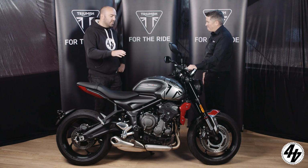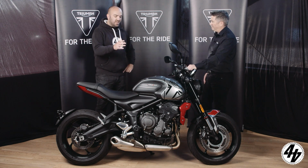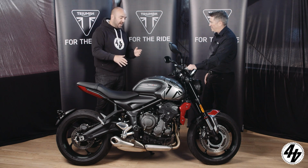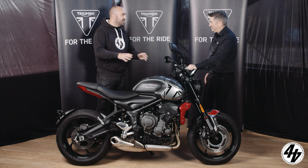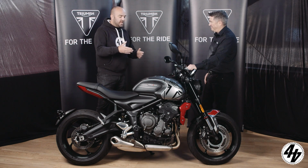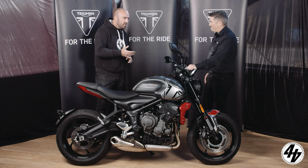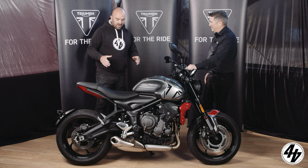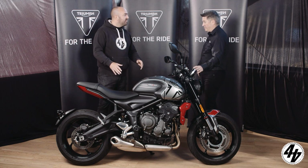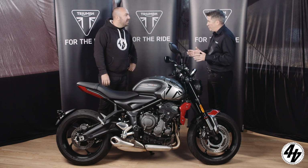I was going to say, a lot of people will look at it and go, well, it's just a funked up Street Triple, isn't it? But really, if you look at the frame and everything else, it is completely all new, ground up really, isn't it, in terms of the frame. Now, there is more rake, more trail, and it looks like a much shorter wheelbase. And it is. So it is a shorter wheelbase compared to the Street Triple.